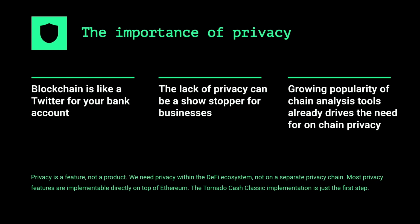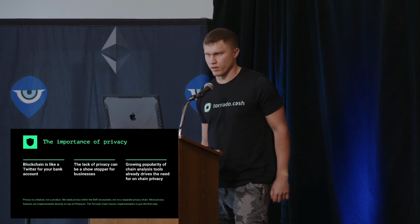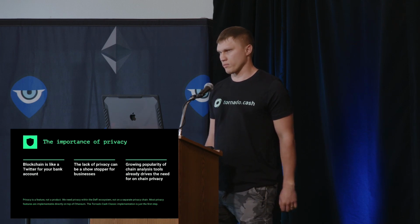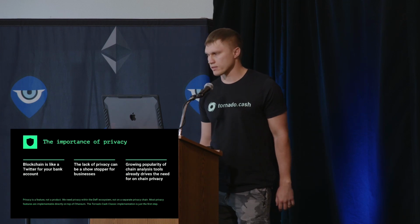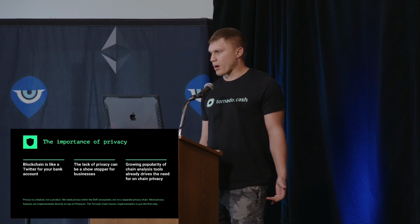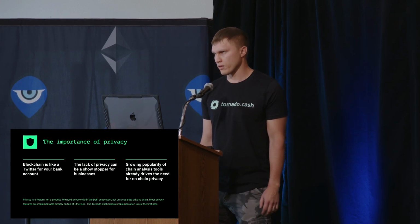So the problem is the blockchain is like your Twitter for your bank account. Everybody can see everything. And if you run a business, you probably want to have some sort of privacy in order to conceal some data from your competitors. Or let's say you want to do payroll for your employees and you don't want your employees to know how much everybody gets. So there is a certain lack of privacy. It could be a showstopper for blockchain companies. Growing popularity of chain analysis tools already drives the need for on-chain privacy.